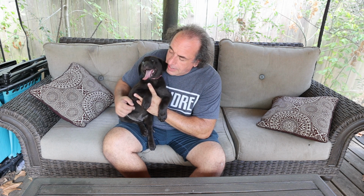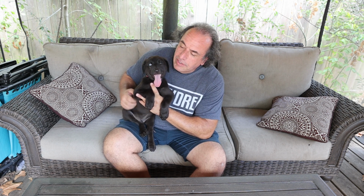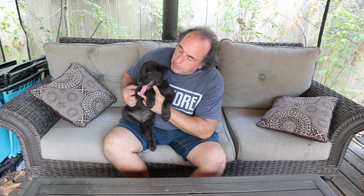Topaz is beautiful. She's got this one blue eye, like her mother. So there may be a little bit of a husky in the mix as well, or perhaps another breed that may have blue eyes, like a Catahoula. But predominantly what we're seeing in the mom and in the puppies is a shepherd mix. So not much of anything else, perhaps.